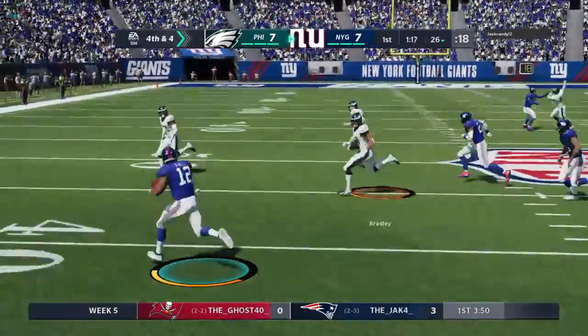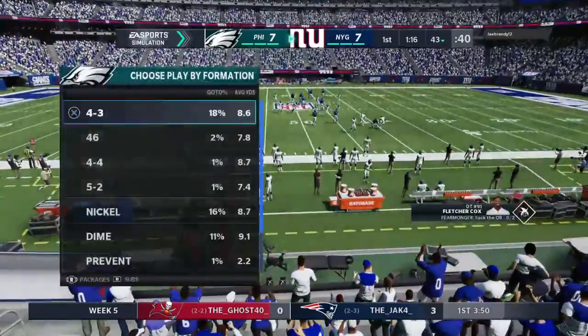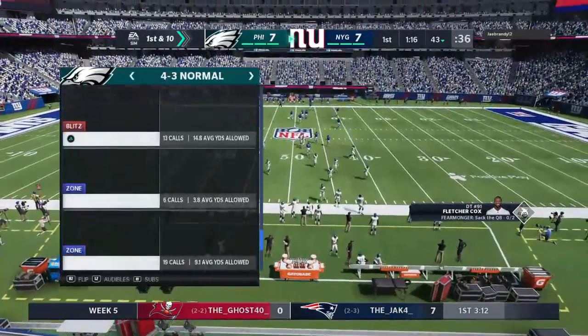Fielded just inside the 30. Found good room to run there. Returns it 14 yards. And it'll be Giant football, 1st and 10.